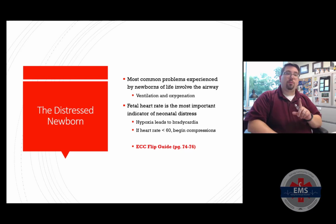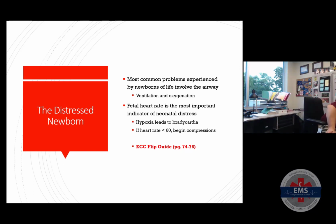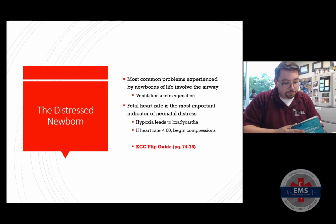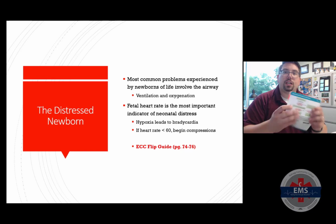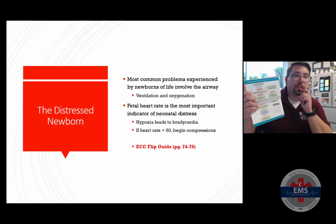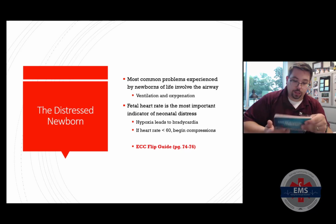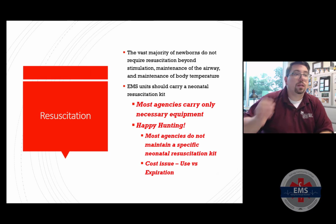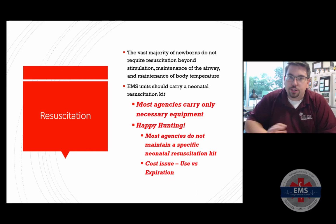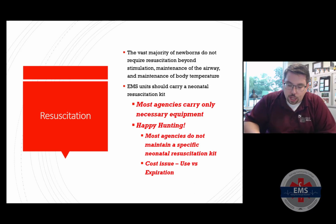One of the things that's important for you to recognize is in your ECC flip guide, page 74. This is actually on the slide, but it's going to take a look at the neonatal resuscitation algorithm, because there's a lot of components that we're going to need to implement for this. I'm going to give you a quick overview, and I'll insert an image here, as you can see. One of the things that we start to recognize is that we have birth that occurs.